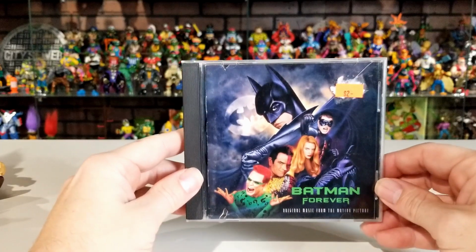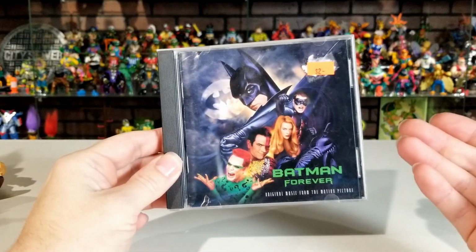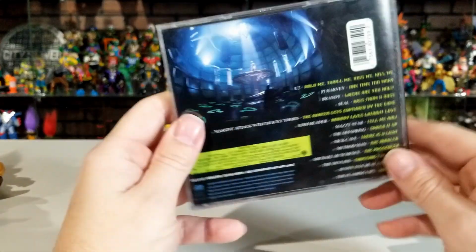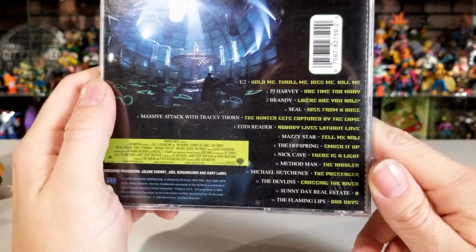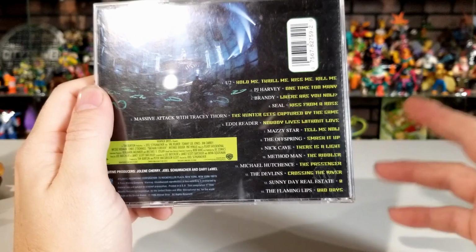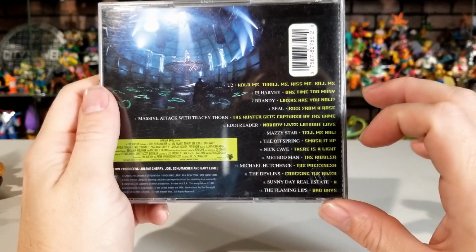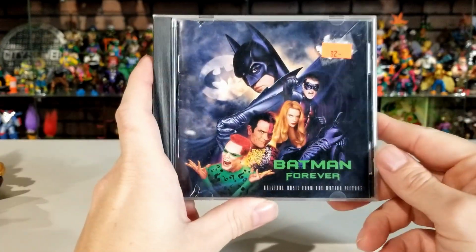I know what you guys are thinking. Really? You bought that CD. You had to buy that CD. Of course I had to buy this CD. We all know that Method Man soundtrack is on here. And we all know that one song the Riddler was listening to when he was coming up with his outfit, you hate your boss at your job, but in your dreams you can blow his head off or something.